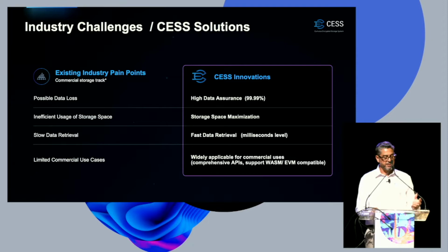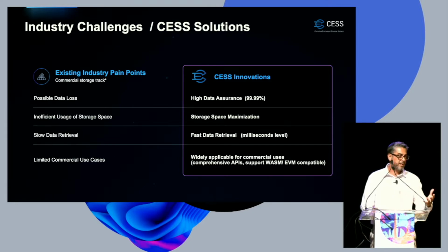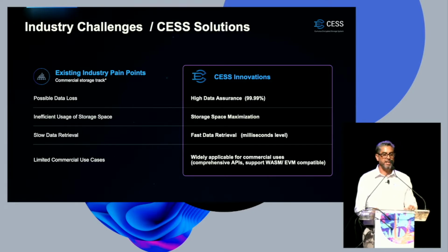So many of these issues have been preventing the industry from moving forward beyond long-term archive-type applications or WORM-type systems, write-once, read-many type systems. So we believe we've done a number of innovations and enhancements with CESS to help address this, to allow adoption into real-time enterprise environments.